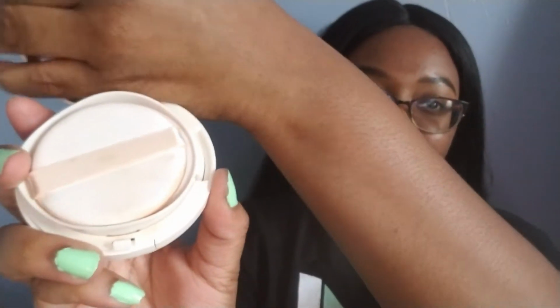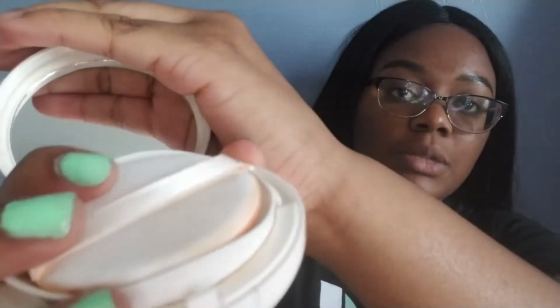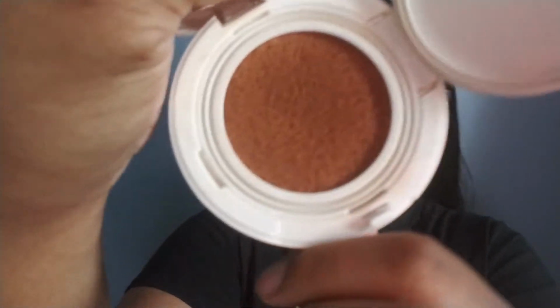I'm gonna blind you guys or show you my room. So there's a mirror here. Let me see. It's pretty nice. And here is the cushion itself. I already used it, so it already has foundation on it. Here's the holder it sits in. Open it. Here is the cushion.